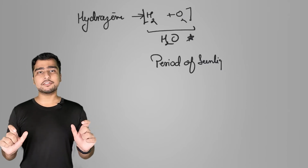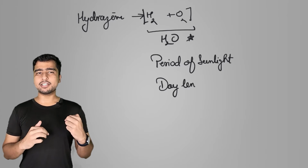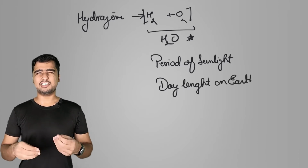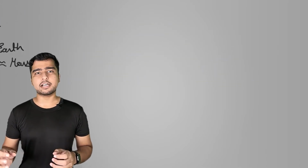Now, plants require a particular period of sunlight to grow, and that also checks out, because on Earth the rotation is 24 hours, give or take a few minutes, and on Mars also it's 24 hours and some minutes. That is almost the same on Earth and on Mars.